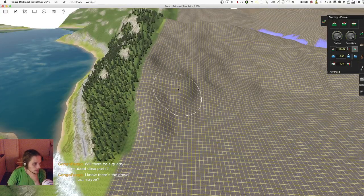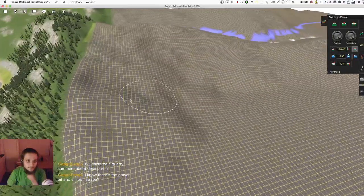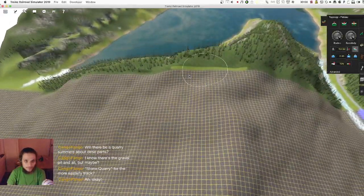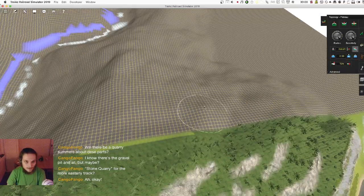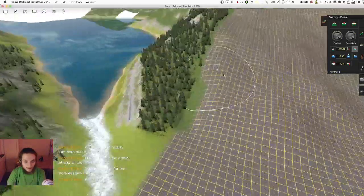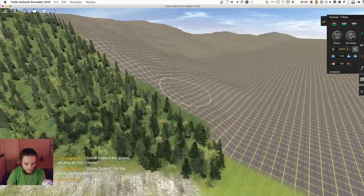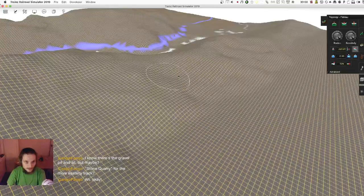Will there be a quarry somewhere around these parts? No. I think that the gravel pit is quite enough. I did, at one point, think about having a coal mine on here, just so that you could pick up coal to refuel the little coaling towers along the route. But instead of having an actual coal mine, I think I would prefer just having a coal transfer area in the city, or in the industrial area in the city. Just because I don't really need it as an industry on this map, because, well, for one thing, there is no metal processing facility or anything like that. Like, there's no steel mill, no anything like that.